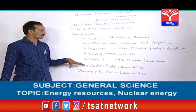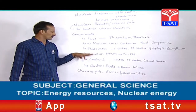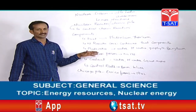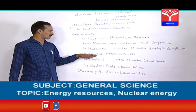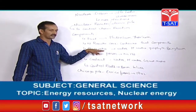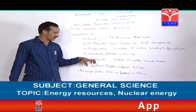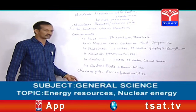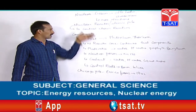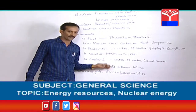This is the main question area in our examinations. Which of the following is a neutron poison, or which of the following is not a neutron poison. Otherwise, you may be asked which of the following is a moderator or which of the following is not a moderator. In these areas, we may give questions in our examinations. So, by thoroughly understanding these concepts, we will be able to answer each and every question of this type in our examination.